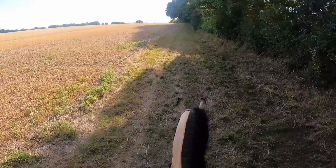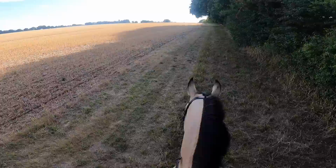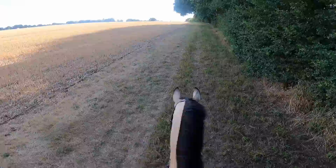Right, we're only trotting, okay? Because we're not having our first canter along here. I know you and your antics. We'll see how we go over trot first, okay? And trot on. Good boy.